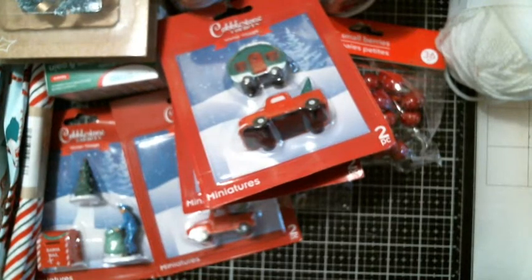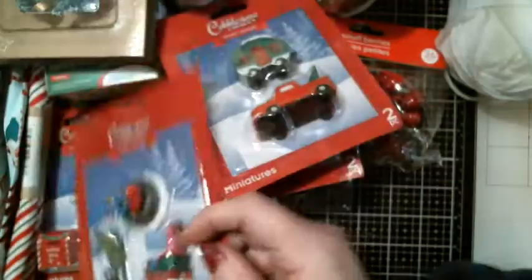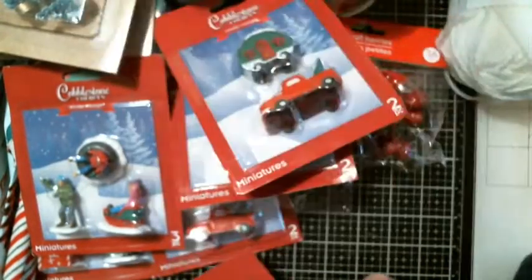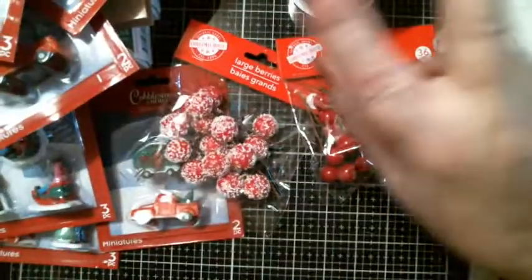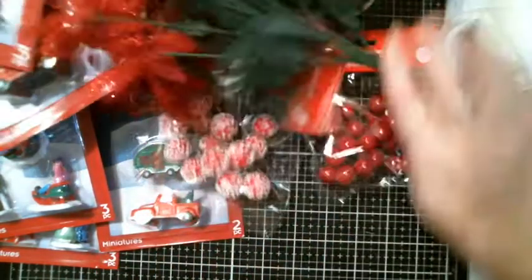And then I got the little sled, guys sledding, snowball fight. And I got the little snowman, the little sign, and Santa. Them are for projects. That is the 2nd Dollar Tree. Alright. Oh, this is from the 2nd Dollar Tree too.